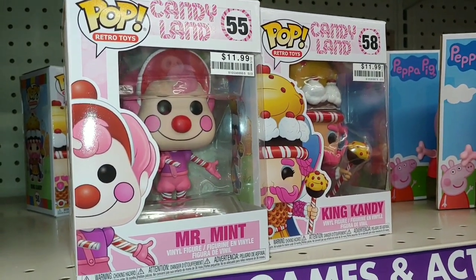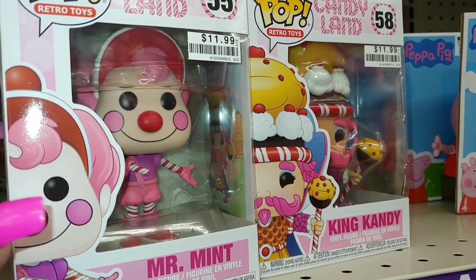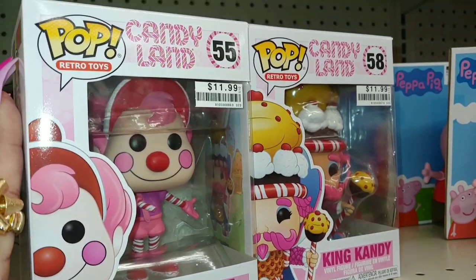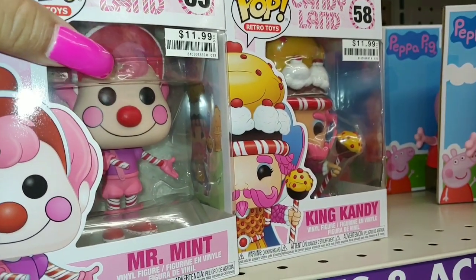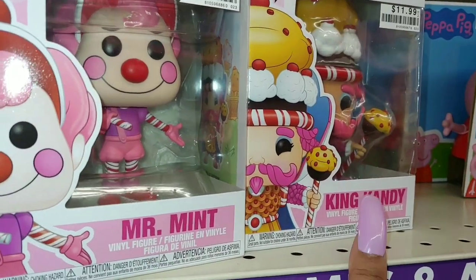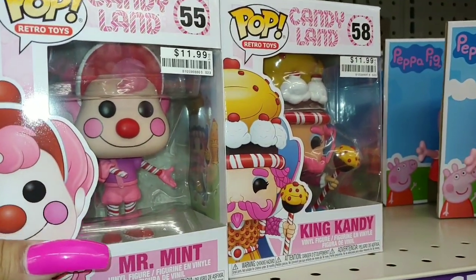I'm Sandra Pinkstar and I'm here at Big Lots, and look what I found. I am so sweetly surprised. I found these Pop Retro Toys Candyland themed, number 55 and 58, and they're $12 each. This one is Mr. Mint and King Candy. I'm gonna have to get these, they are a must.